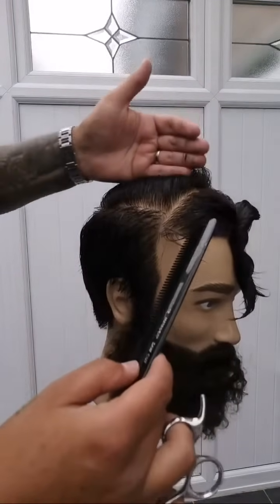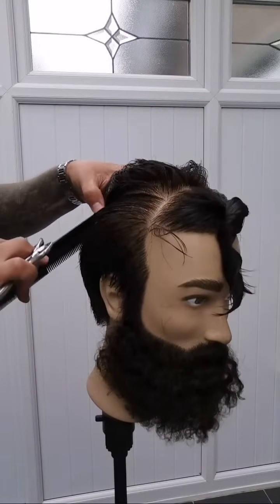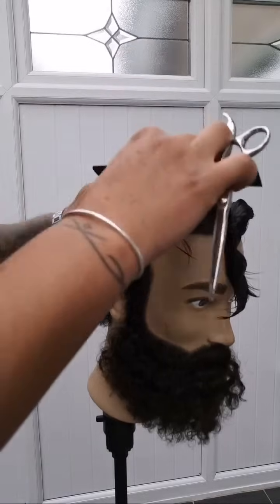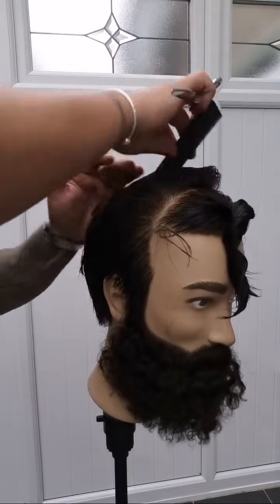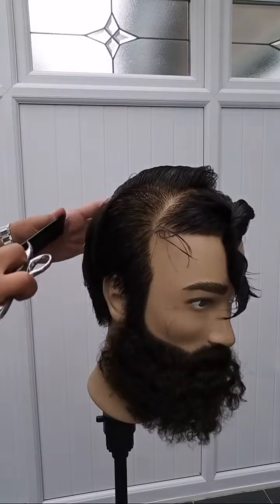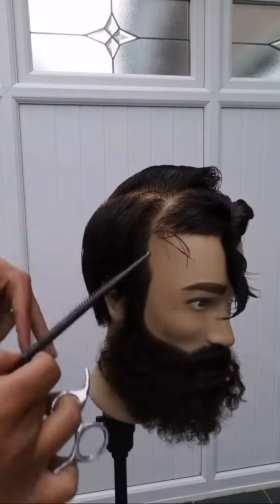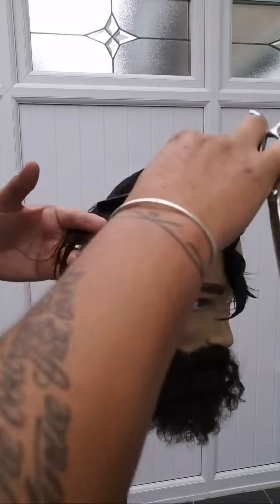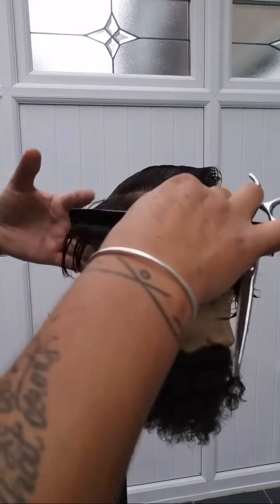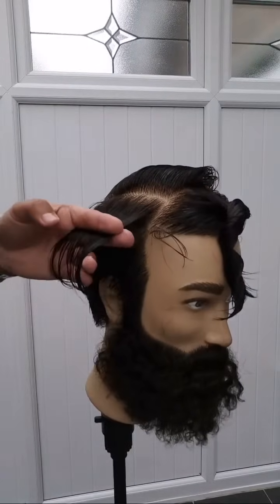Now, I'm going to work up to the centre. I'm going to take, again, a fairly small section, probably half an inch wide. Bear in mind I haven't touched the fringe yet. And I'm working right back to the crown, just in one straight movement. And I'm going to start bringing this down now and connecting to the original section underneath here. So more than when I was pulling straight out. Again, as you can see, we're over directing this section to leave weight through this corner here.